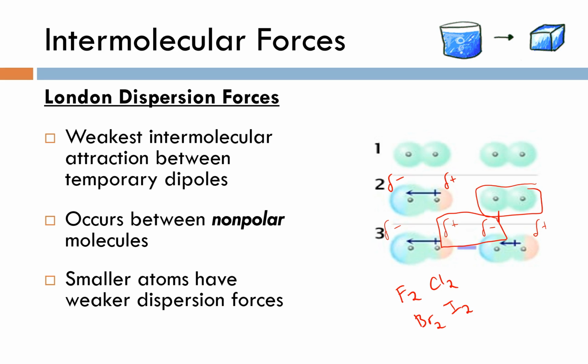You probably don't have a periodic table in front of you, but chlorine weighs about 35.5 grams per mole for each atom. Iodine is about 127 or so grams per mole per each atom. So we see a very large molar mass for I2, a relatively smaller molar mass for Cl2, and because we know that smaller molecules or smaller atoms have weaker dispersion forces, the reason we'd see iodine existing as a solid is because it has a much stronger intermolecular force. It's still London dispersion, but because it's larger, it's going to have a stronger dispersion force than Cl2.